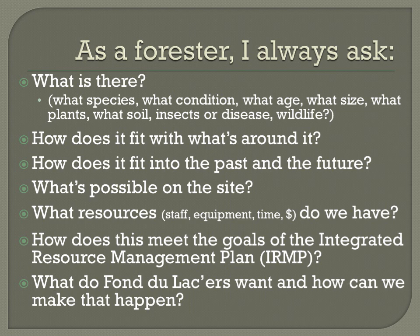And as a forester, regardless of the timber sale, I always ask things like, what's there? What species are there? What condition are they in? How old are they? What size are they? You know, both height and diameter. What kind of plants are out there? What's the soil like? Are there insect or disease issues? Is there anything specific to wildlife that I'm viewing out there? All kinds of questions. Before you do anything, you have to know where you're starting with and essentially what's there.